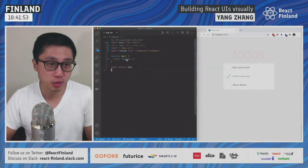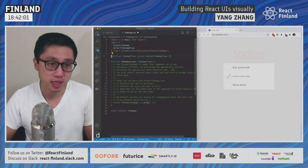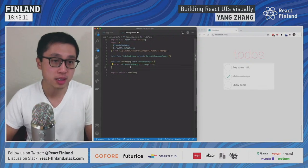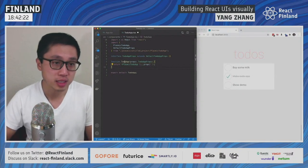What I can do is double click this to-do app to drill into it. This file has a lot of comments, but I'm going to get rid of these so you can see that it's actually just a very simple file. This whole to-do app component is just a thin wrapper around the Plasmic to-do app component. The Plasmic to-do app component is this dumb presentational component that handles all the rendering. It is generated by Plasmic and regenerated by Plasmic, and we'll see that in a little bit.